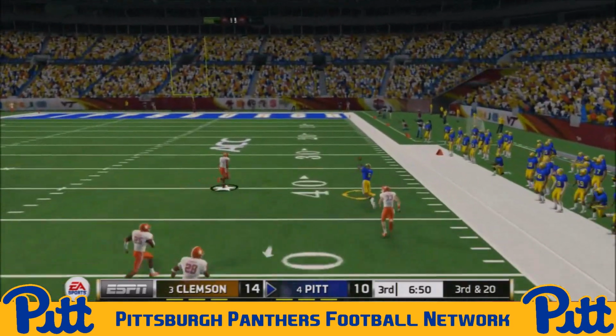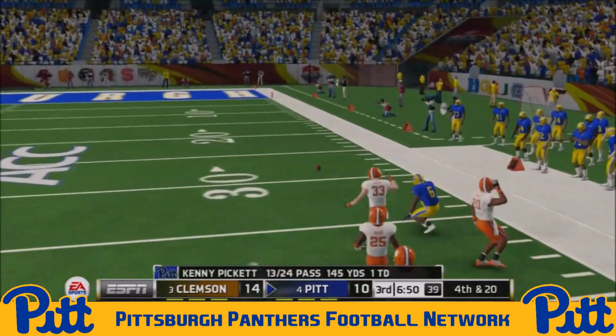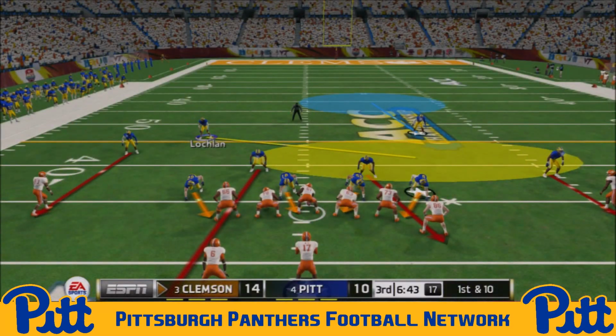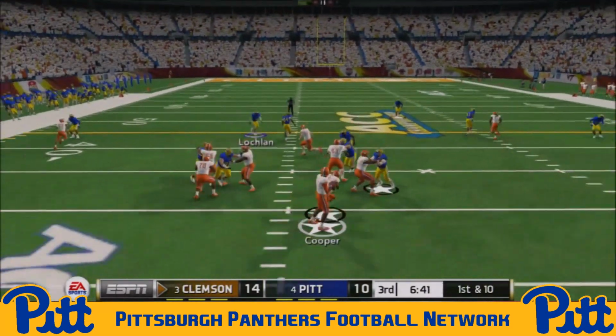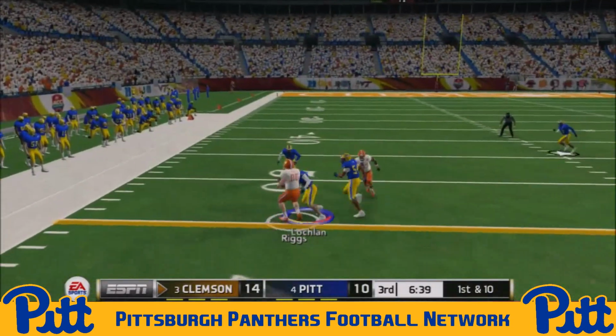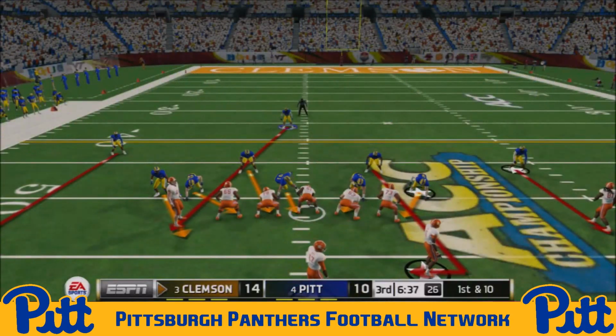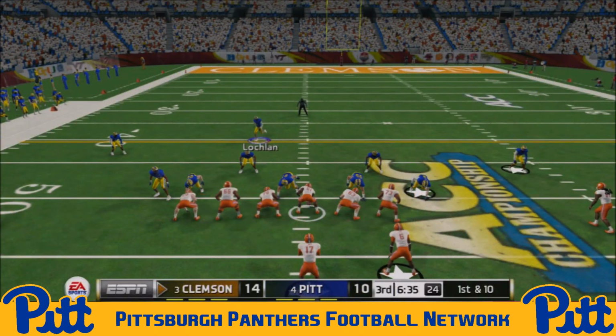He's got a man open. KJ Welsh. He can't hold on to the football. That would have been a huge gain for the Panthers, but Welsh, another drop. He lets it slip through his grasp, and the Panthers are forced to punt the ball back to the Tigers, who get David Riggs across the middle for 15 and a new set of downs near midfield.